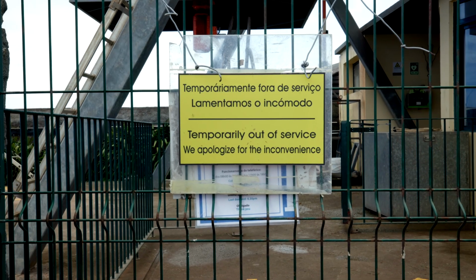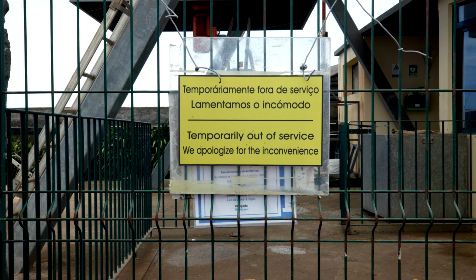Just make sure to check the timetables because Google Maps had said it was open when we were going and it was not. So sometimes it is a bust, but that's okay. They also have a restaurant up there if you want to enjoy the views and grab a bite to eat.